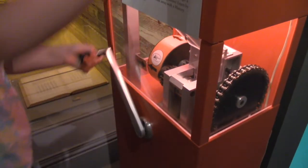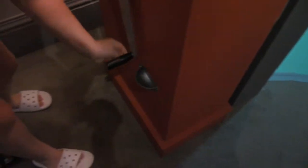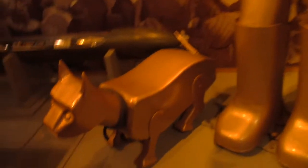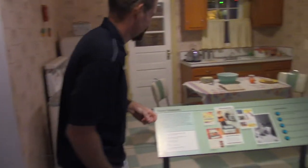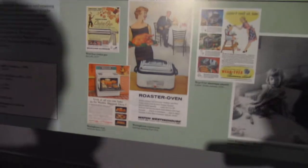I want to get this one. Well, you don't know which one you get. Well, I got one. I got the one I wanted. Electro the Moto Man and his little dog Sparko. That's it, though. 1956. We still see some of them roasters in the bakery, don't we?